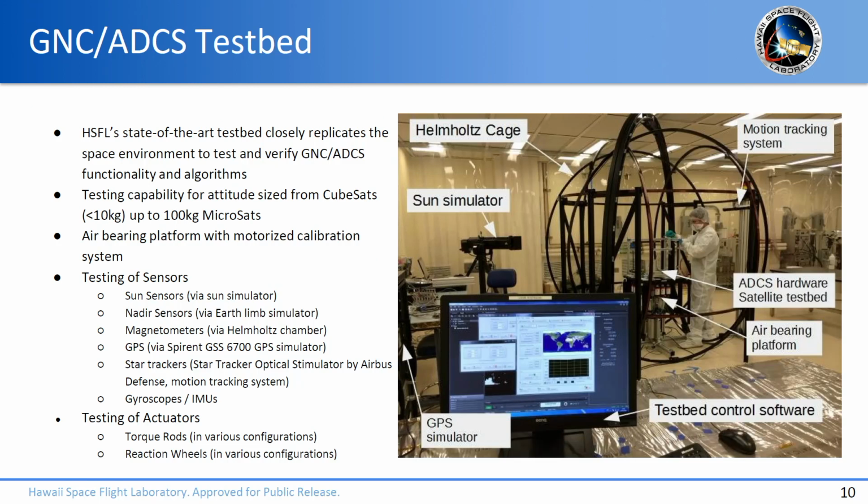We do have an ADCS test bed, so we're going through a little bit of our facilities. This test bed was about $1 million, and it can test satellites up to 100 kilograms, I believe. It's a state-of-the-art test bed that includes a Helmholtz cage, sun simulator, motion tracking system, air-bearing platform, and all of the control systems that we need. We also have a star simulator that we use to test our star field for control and navigation.